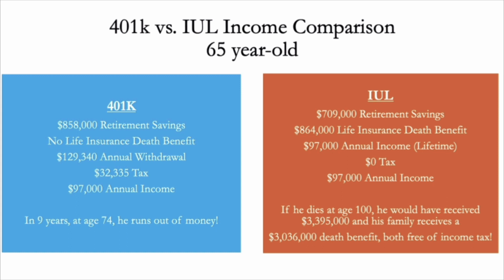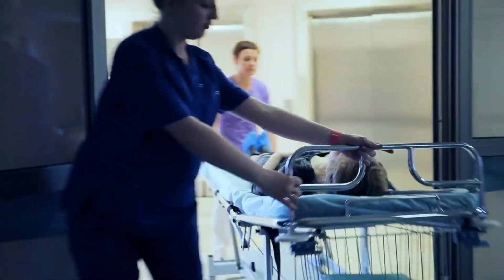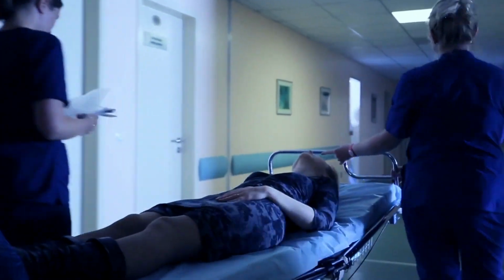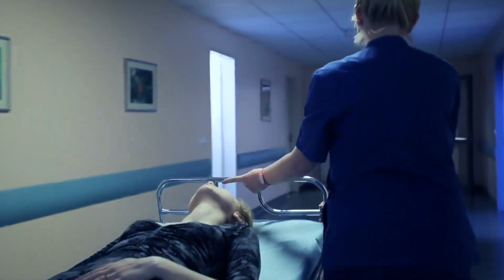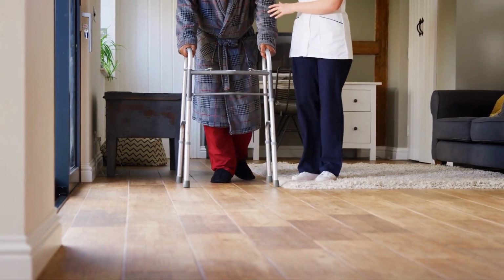The other benefit he has that the 401k guy doesn't have is living benefits. Because this is a life insurance policy, you actually have access to the death benefit tax-free while you're alive in the event you have a chronic, critical, or terminal illness. And it also allows the death benefit to be distributed before death to pay for long-term care.